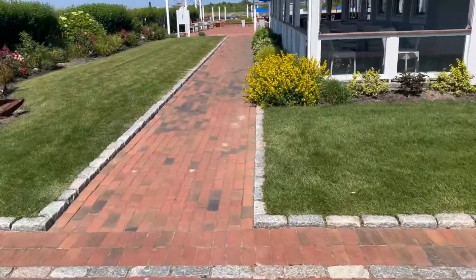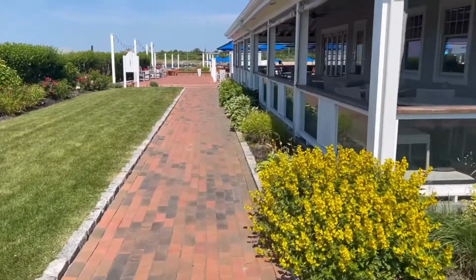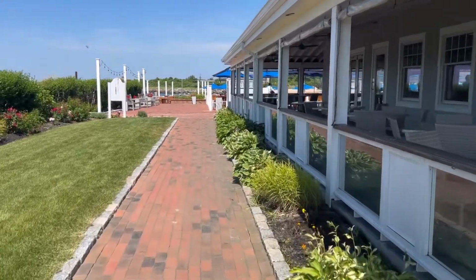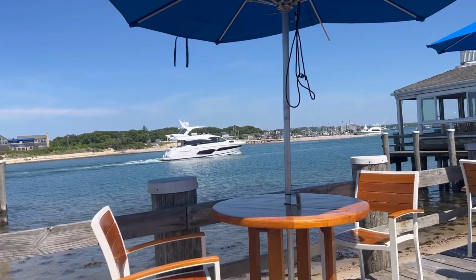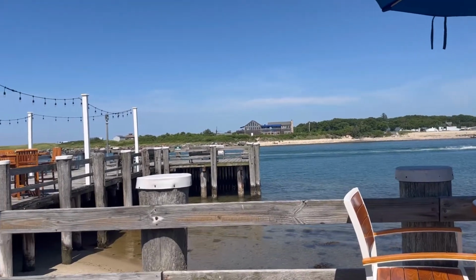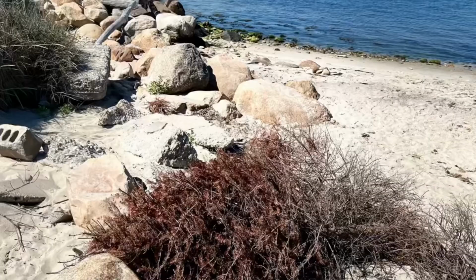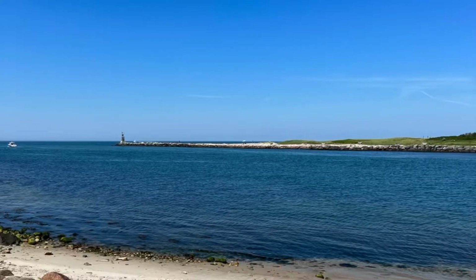Beautiful entryway. It's actually right on the tip of Montauk, so if you ever Google map it, you'll see Gossman's. We got to sit on the outside and watch all these boats pass by. It was a very quiet time, nothing crazy, just a beautiful lunch, beautiful weather with amazing people.